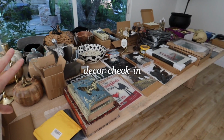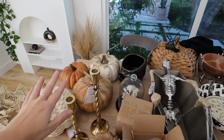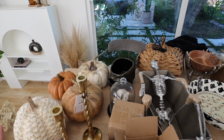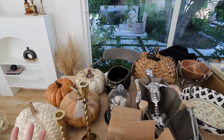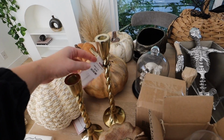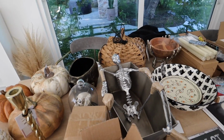All right, you guys, things are looking crazy. We have a bunch of pumpkins. Most of these came from TJ Maxx, so they were around 10 to 15, max $20, but mostly like 10, 15. I also got these candlesticks at TJ Maxx that I thought would be really cute decor.